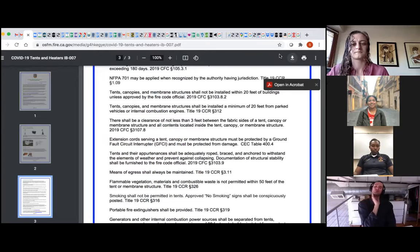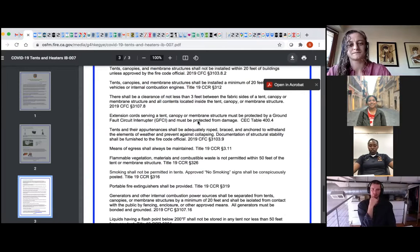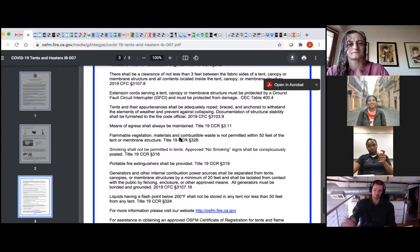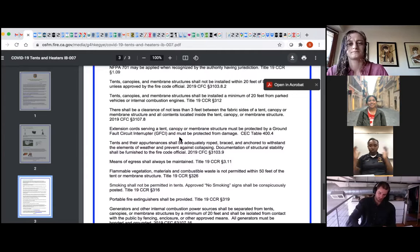Of course, extension cords, if we do have them out there, because we know it's not tied to an actual building, so there will be extension cords. Normally inside of a restaurant, we'd say no, but now that we're outside, we have to allow them so that you guys can run things in and out. Of course, with those extension cords, they do have to have the GFCI rating on there so that if anything happens, it trips, turns off, and we don't get a fire.